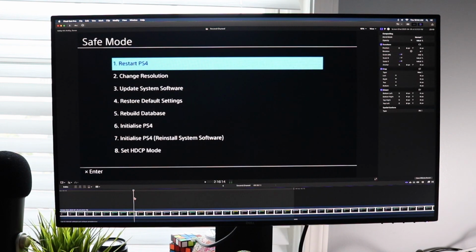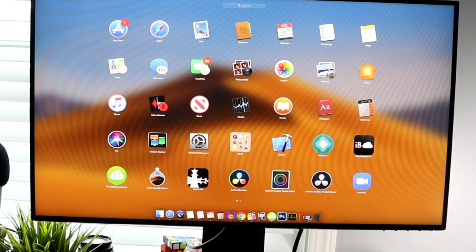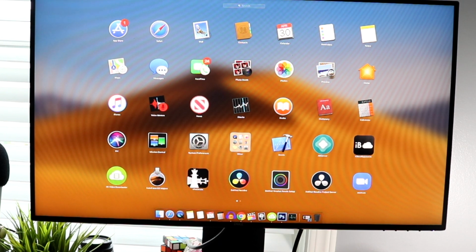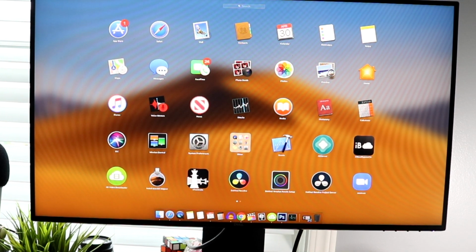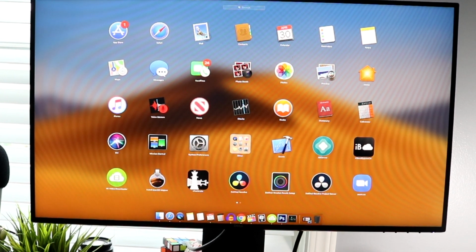I'm not going to say this is the best panel in the world, because obviously it's not. I'm looking at this panel right now, right next to my 5K iMac, and obviously I can tell you the 5K iMac has a much better display. But from a price per dollar standpoint, I think this is probably a better value.